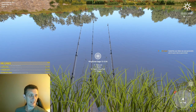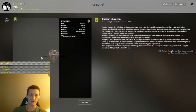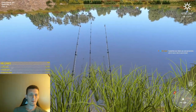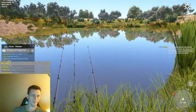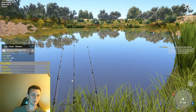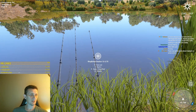Keeler Keel says, how you doing? What are you fishing for? We are fishing for Russian sturgeon right now. Trying to hit a Russian sturgeon or two. I've been raking in silver at Archie with two HSV plus Super Duty setups.